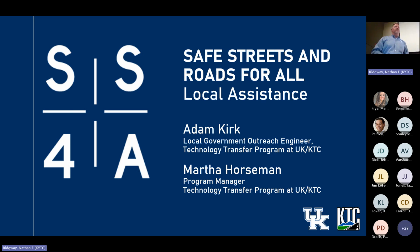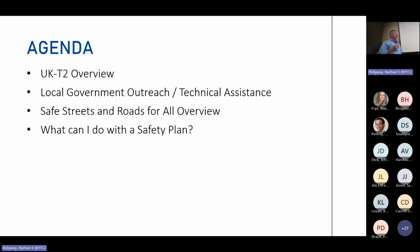So we want to provide an update and give an idea of where we've been and then still where we're going. So we're going to go through just a real brief overview because I know a lot of people say, what's the University of Kentucky doing here or who's T2? So give a brief overview of what we do. We'll talk a little bit about our technical assistance and outreach that we do within our program, and then get into the Safe Streets and Roads for All.